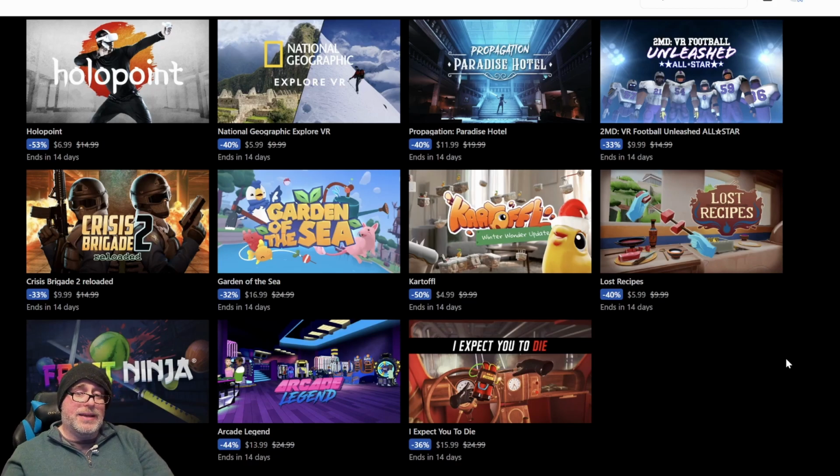Kartoffel is a puzzler that's in a lot of ways similar to Lemmings. Not entirely, but it's kind of that same kind of gameplay mechanic. They've recently added mixed reality modes to the game, so if you've got a Quest 3 and a Quest Pro with that full color pass-through, this is one that you might want to check out, particularly if you like that Lemming-style puzzle game.